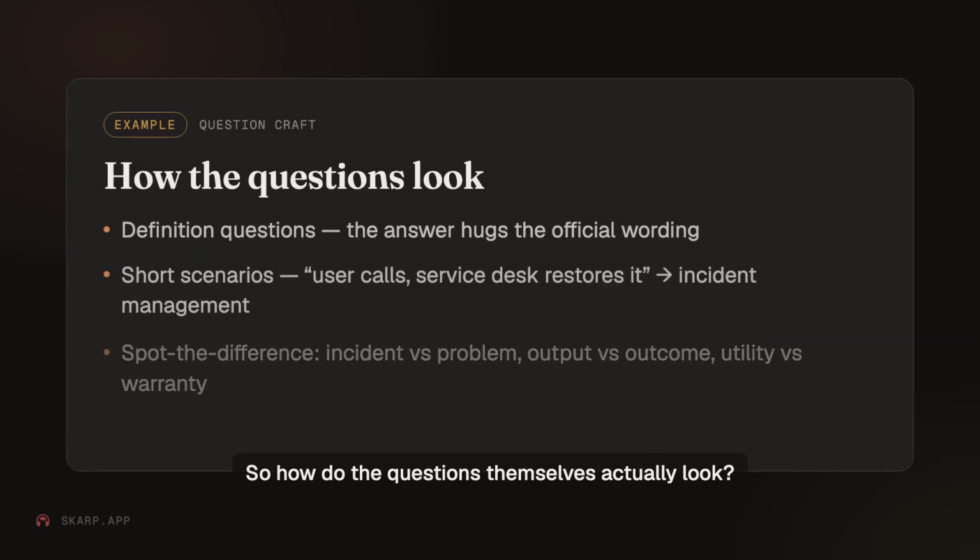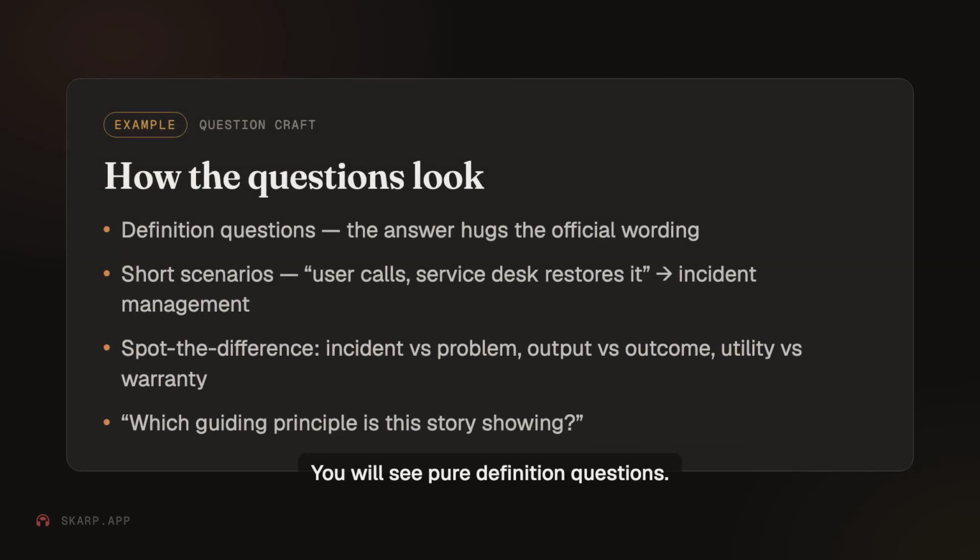So how do the questions themselves actually look? You will see pure definition questions. All 4 options sound reasonable, but the right one hugs the official ITIL wording. You will see short scenarios that test a single concept. A user calls, something is broken, the service desk restores it. That is incident management. You will see spot the difference questions: incident versus problem, output versus outcome, utility versus warranty. And you will see questions asking which guiding principle a little story is showing.